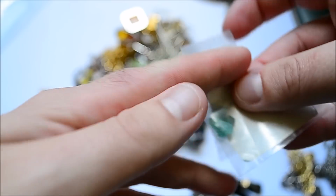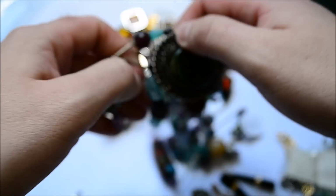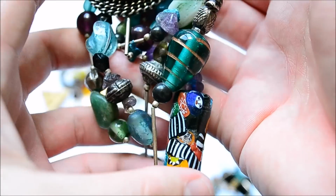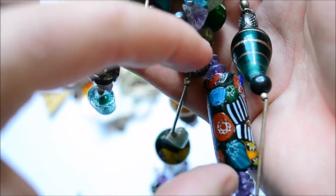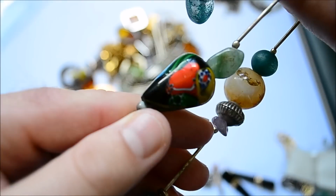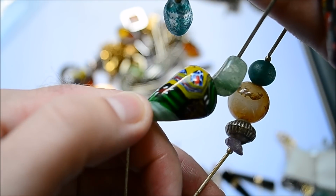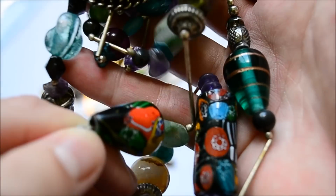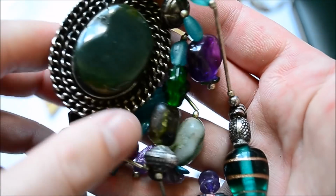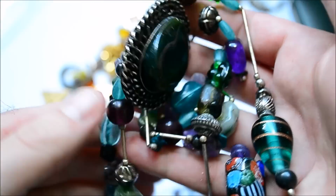They're interesting at least. I bought this really weird necklace just because it had some nicer beads. I really just wanted this bead and this bead. That's where your money's at, just those two beads. You can get like 10, 15 bucks for those. But it's just some weird, funky piece that somebody put together, so that was interesting.